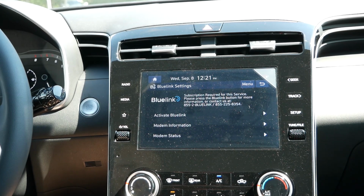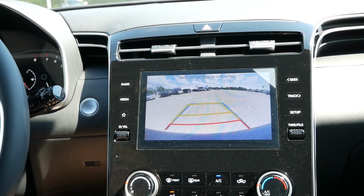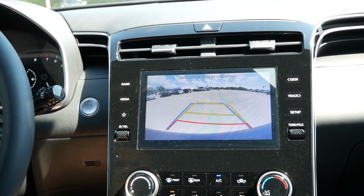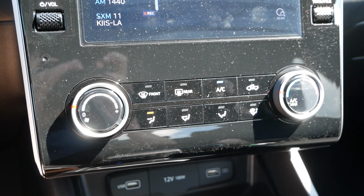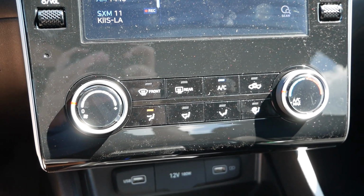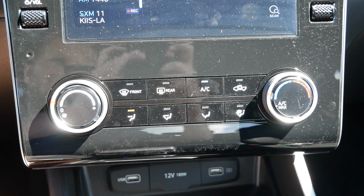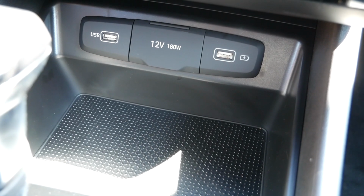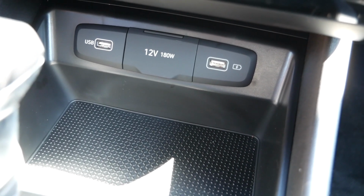A bit surprising for a lower trim Santa Cruz is the resolution for the rear backup camera, and that was quite impressive. And as with most of the available features this pickup offers, you'll have to spend extra for additional camera angles. Beneath the screen, you'll find the buttons and dials for the climate control, AC, and front and rear defrosters. And as you make your way to the center console, there'll be a cubby for a smartphone, and it's here where you'll also have 2 USB inputs and a 12-volt outlet.